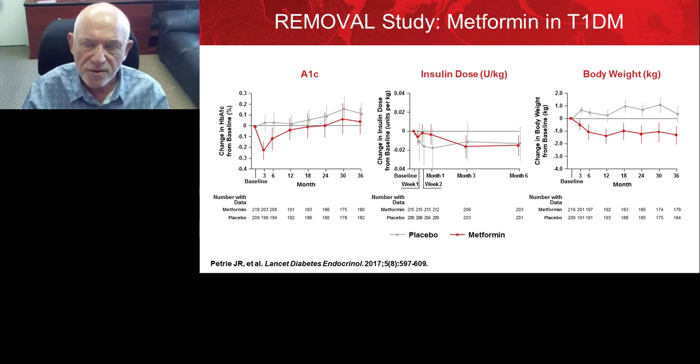Adverse events with metformin: metformin is shown in red, placebo in gray. Metformin had about a 2-fold increased incidence of gastrointestinal events, which is similar to what we might see in type 2 diabetes as well. Certainly, one of the major side effects of metformin is GI events. There was also a marked increase in severe hypoglycemia: greater than or equal to 1 severe hypoglycemic event was increased with metformin compared to placebo.